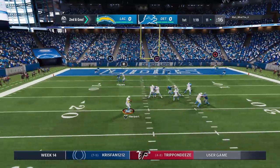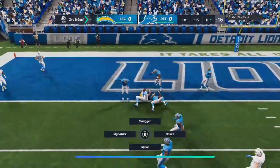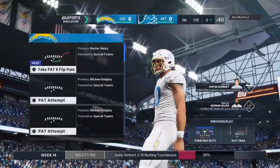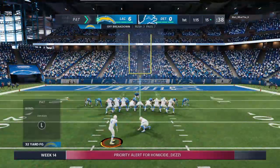Shotgun snap for Herbert. Steps away to his left. And he takes it in for a Charger touchdown. Taking it in from 11 yards out. And the Chargers have taken a first quarter lead.